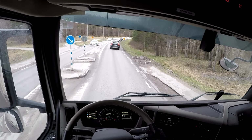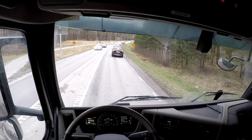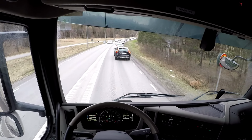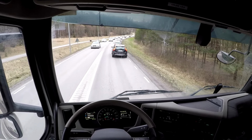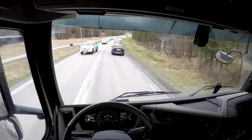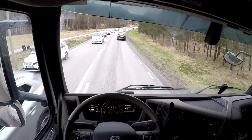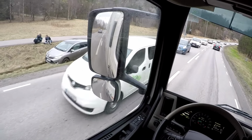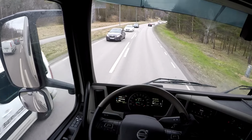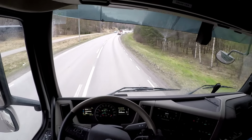What has happened, man? What's going on? Whoa, there is a car in the ditch here. How did that happen, though? Are you serious? You see, here's a rookie mistake. You see people going off here. I can't go off here because I'm fully loaded and the road might... Holy crap, they crashed so hard in the ditch there. How the hell did they manage to do that? People can't drive nowadays.